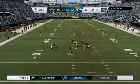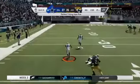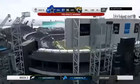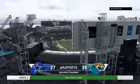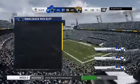3rd and long. Murray. Now look at this. They get the turnover they needed. It's intercepted. Xavier Woods with a pick. And a terrific return there. They're finally able to corral him down near the 11-yard line.